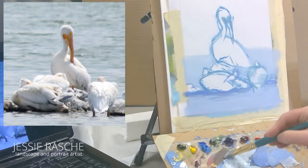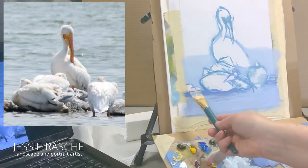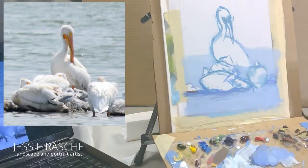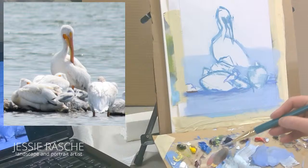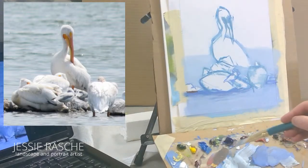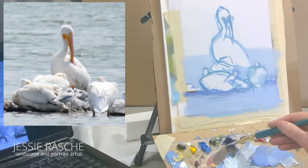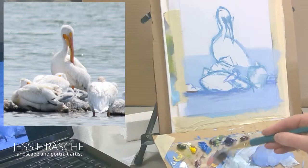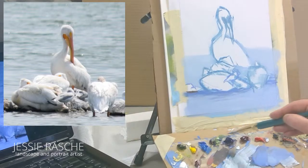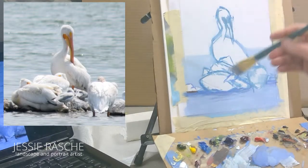So I use the Utrecht oil paint for some of my paints, and I use Winsor Newton for some, and I do most of my shopping online, so which one I use really just depends on how I find them online when I'm shopping for them. See, most of these are the Utrecht brand, and a couple of the more recent additions are the Winsor Newton.